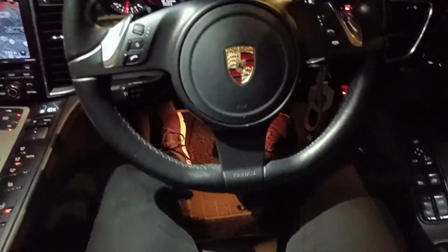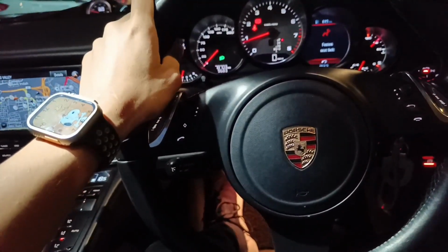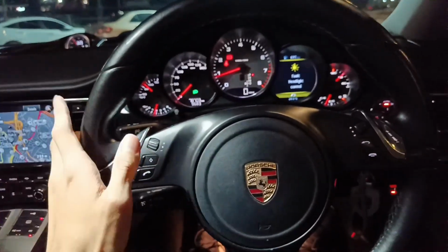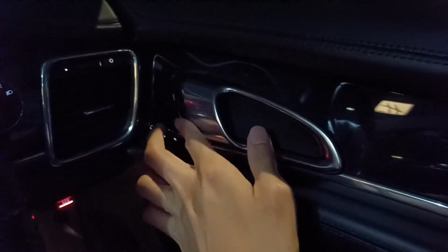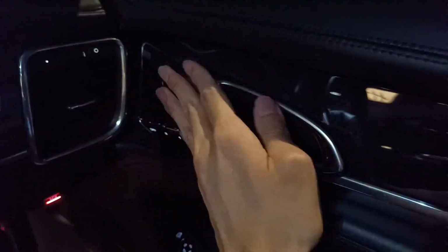And the place I'm sitting here, you feel everything is under your control, because everything is within reach in my driving position. You do not need to stretch a long way to press any buttons. So Porsche did a great job in terms of human ergonomics. This is the metal door handle. If your aircon blows for a longer period of time, this will freeze. It will freeze my hand, I mean.